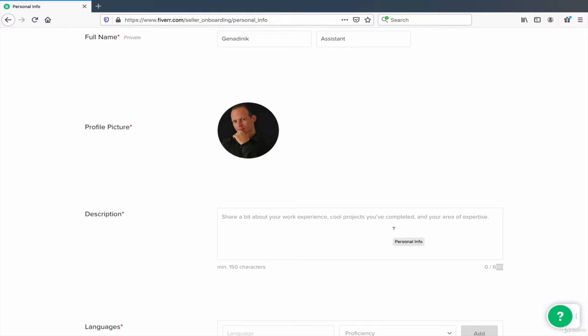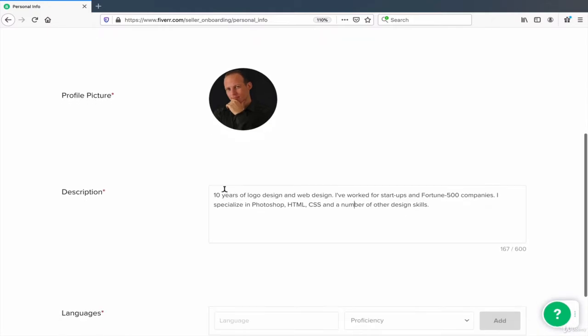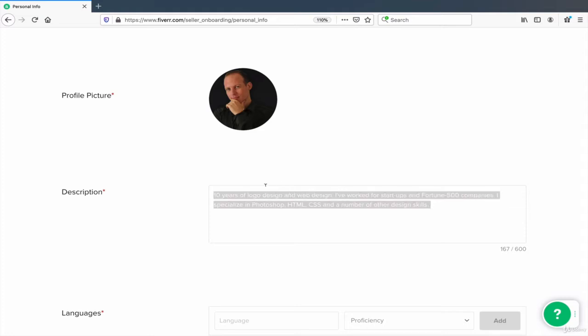What you want to do is say, I'm an expert in logo design or whatever you're doing, right? I'll make this a little bigger for you. So I wrote a basic description, like 10 years of logo design and web design. This is completely made up. I don't even know how to design logos, but this is just to give you an example of how a professional one would look. Obviously 10 years of logo design and web design would make you stand out. If you just learned how to do this yesterday, that would not be so great.